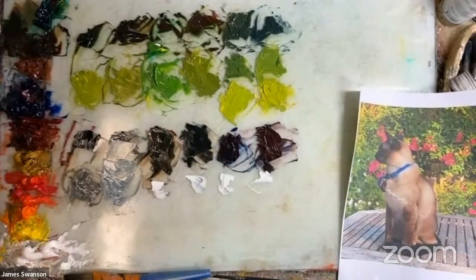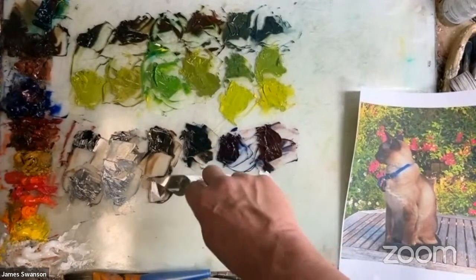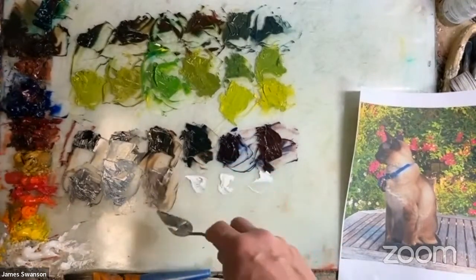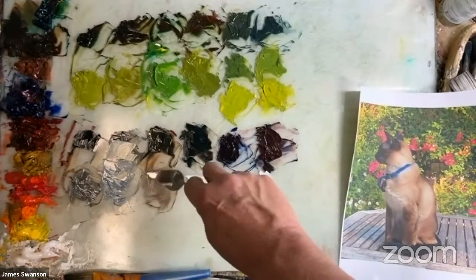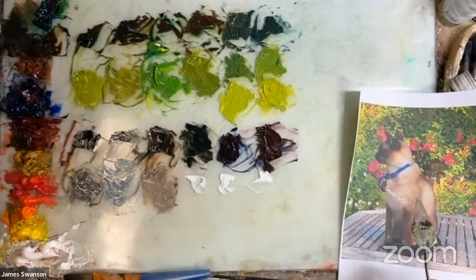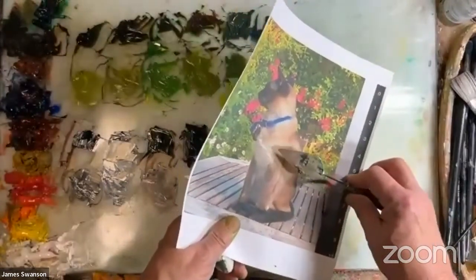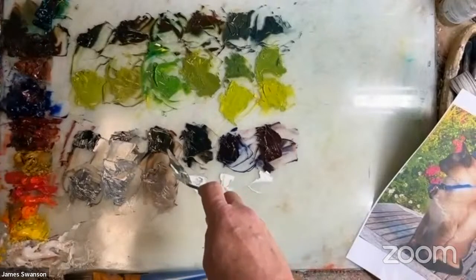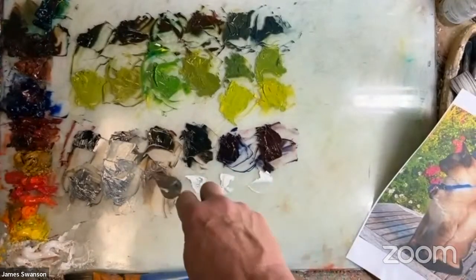Wipe my knife. Okay. This is where I was thinking this is going to end up being, right here. Burnt umber, burnt sienna, and blue. That's why I put it out in white. And getting it, that definitely is in the family, right? Okay, this is really, really close. It probably could go just a little bit more burnt umberish.